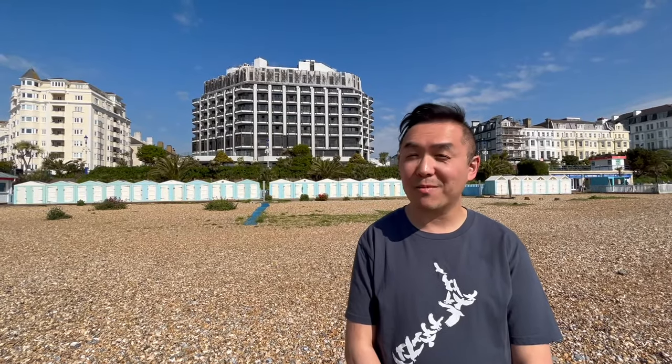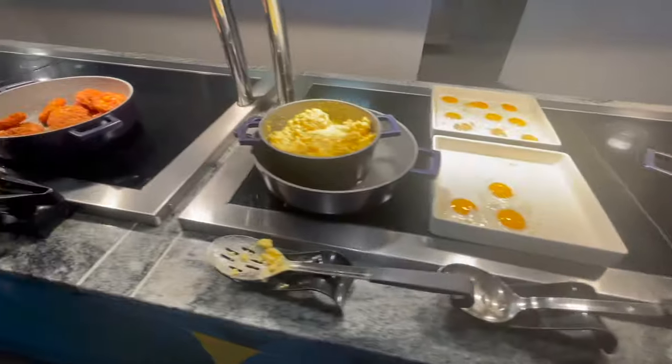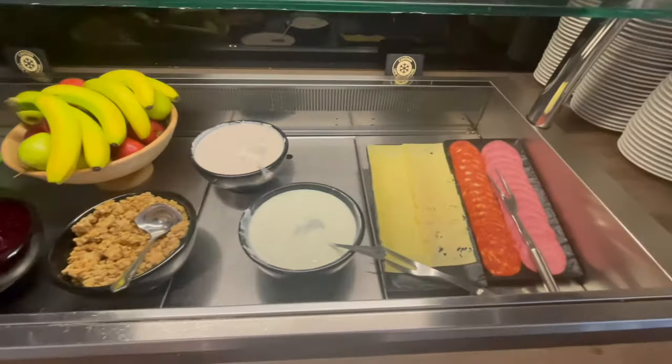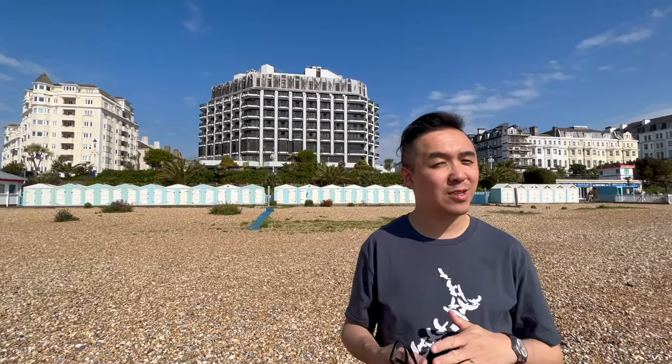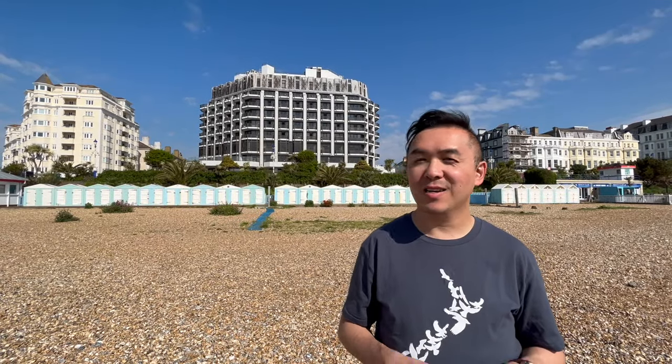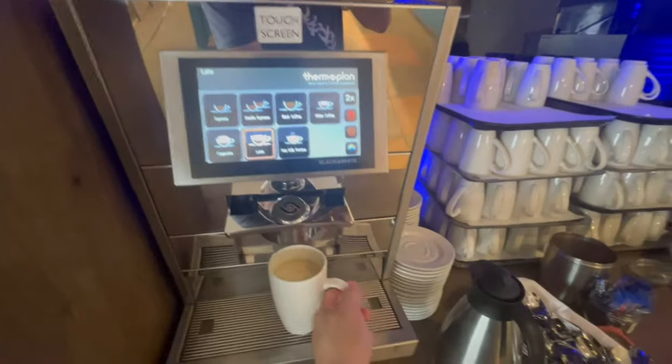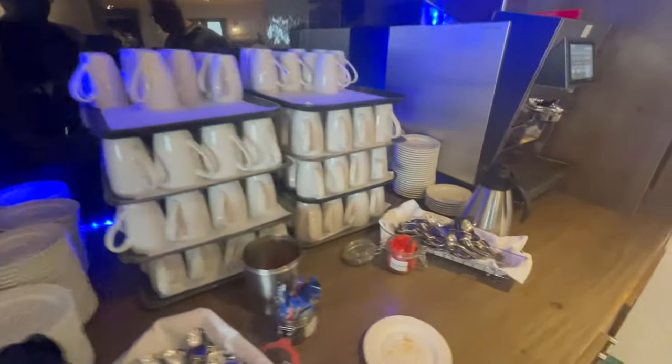They had a fabulous buffet style with cooked elements, as well as some cold meats and cheeses and fruits. They also had cereal and yogurts, and they had plenty of tea and coffee that you can make.